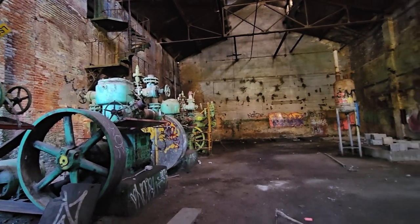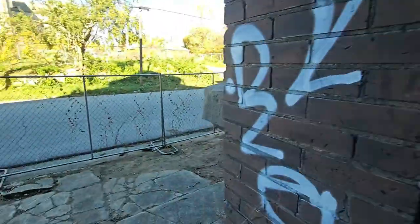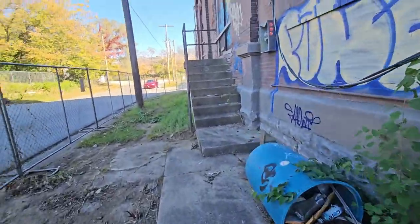My hand is through in there. Show you all as much as I can show y'all. They got it chained up. Still interesting, to say the least.